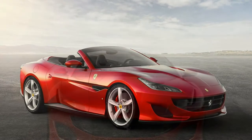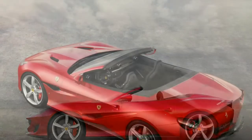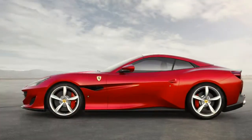All that punch is fed by way of a 7-speed twin-clutch gearbox that works automatically in automatic mode, though the driver is able to manually control shifts whenever they want via paddles on the steering column.